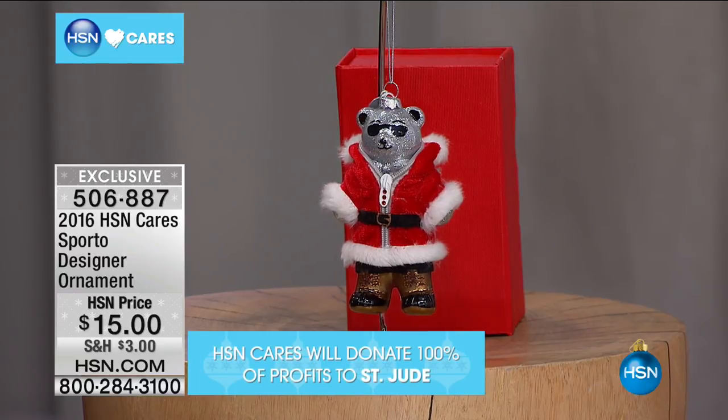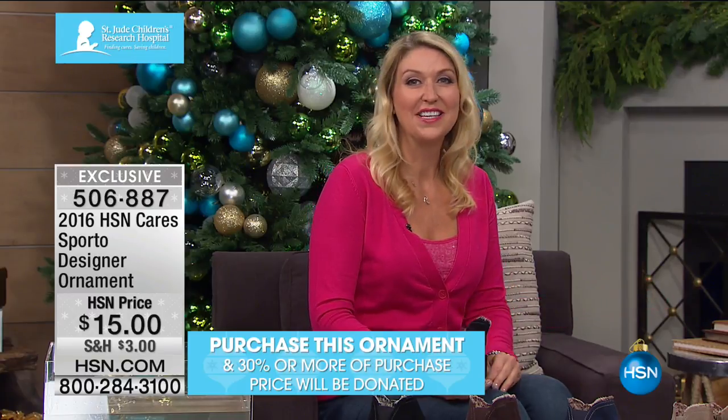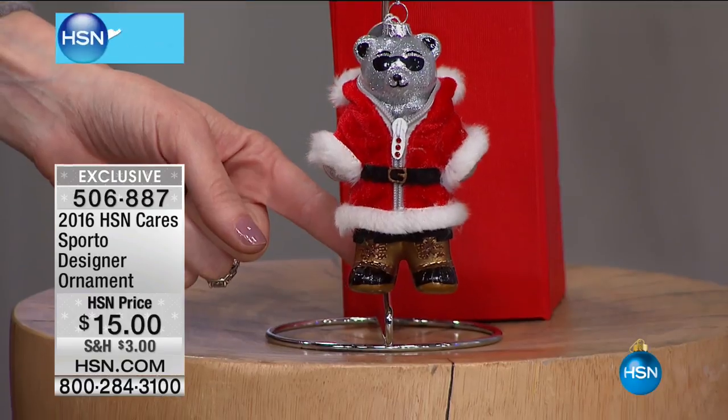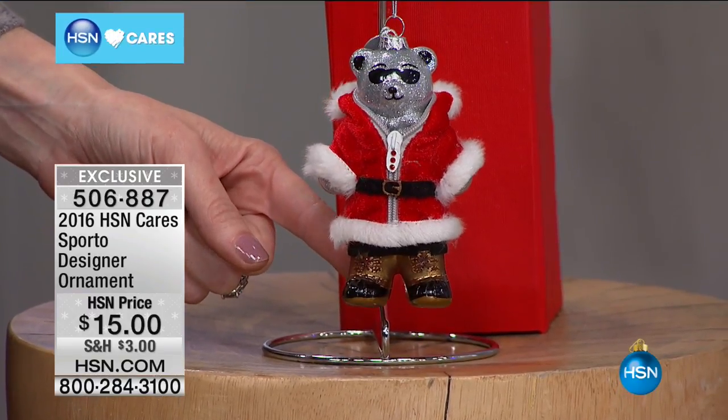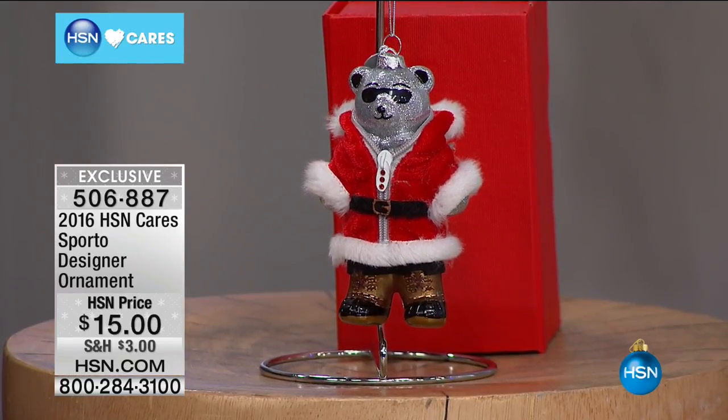Incredible. We are so honored to be a part of this year. And I love our little Santa bear with his duck boots on. He's so cute. I love that. It's the 40th anniversary of the duck boot, and so it's so great that even our Santa is wearing them. And he's so cool. Check him out. He's like a little bear. They're super light as well.